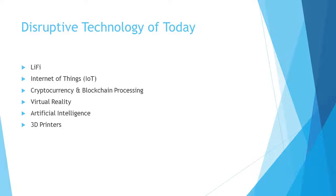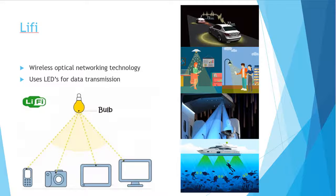Then, looking at the disruptive technology of today, I wanted to talk about 6 items in particular. There were many more out there, but these I found to be really interesting, and so I wanted to dive into these a little bit in more detail. The first one I wanted to talk about is Li-Fi.